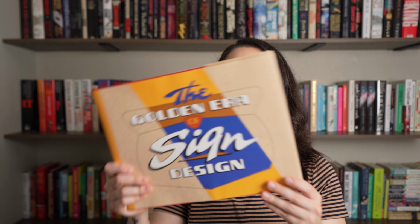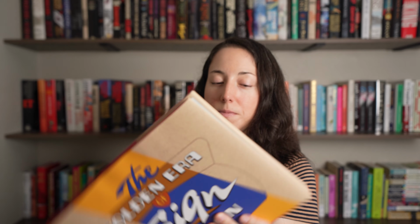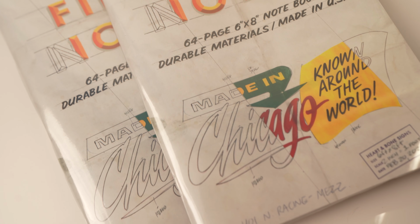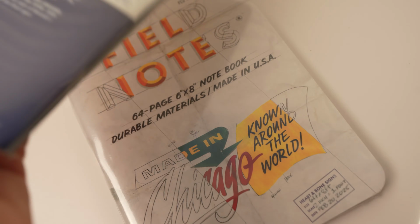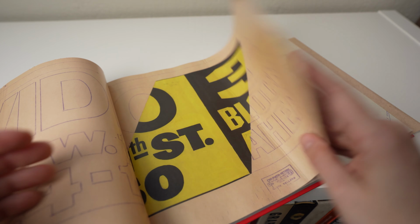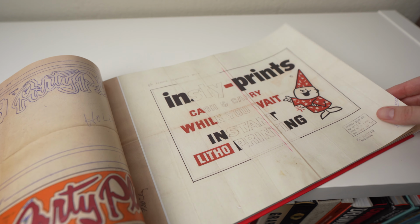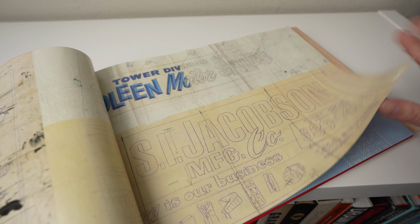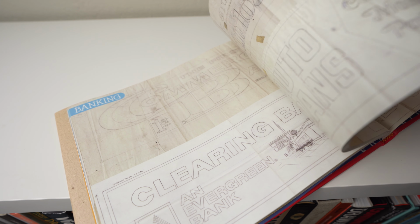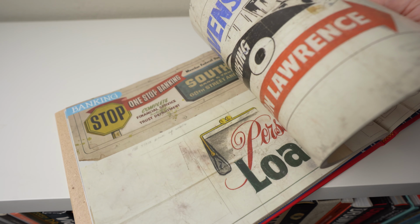Next is another art book. This is called The Golden Era of Sign Design. I found out about this book from the last quarterly release of the Field Notes notebook, where they did an edition based on these sign designs. And so once I saw that they had a book, I knew I wanted to get it because I love signage and these process books where you get to see the sketches behind the signs compared with the final painted art. It's just visually so inspiring for me.